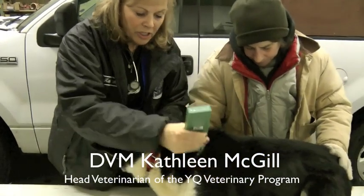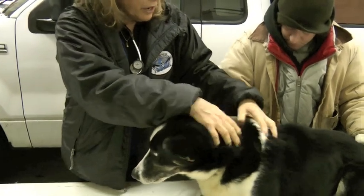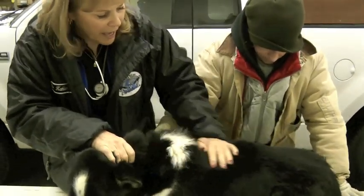You're going to do the next one? We're looking for a microchip. All the dogs that run the race have to have a microchip. So I will apply a microchip at the end of the exam, check lymph nodes, and I run my hands all the way down the dog, just making sure they've got a nice layer of fat across their back.